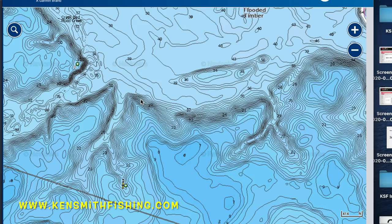And part of the reason for that, I believe, is that current over years and years has washed that sand off the top of that clay and or those rocks. And that's what makes those hard spots. And a lot of times I think that's why those better fish like to stack up on those places. And again, you're looking for hard spots.